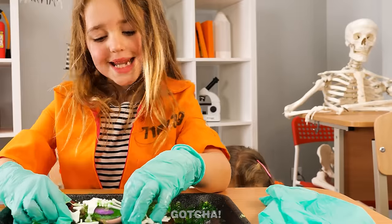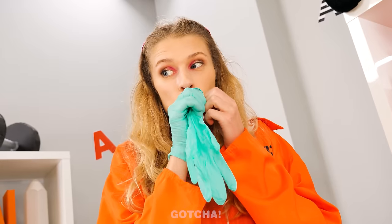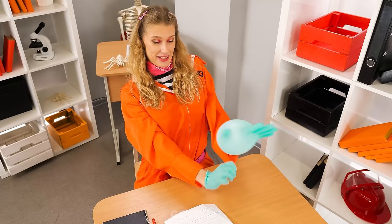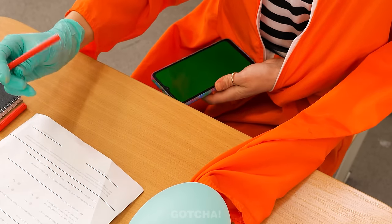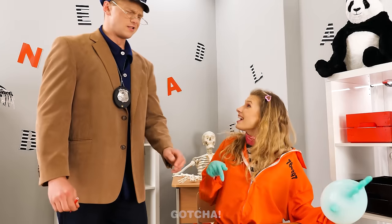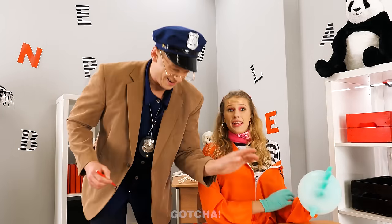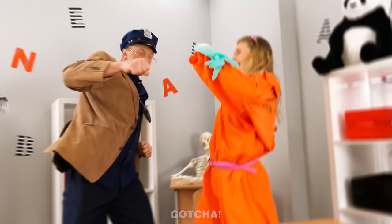The phone landed in a toxic bucket! Are those gloves? I'm going to blow the glove up and turn it into a balloon. Then I'll use it as my fake hand, while I use my real hand to hold the phone and search for the test answers. Look, teacher, I'm done! Let me see. Nice! You got a perfect score! Woohoo! I did it! High five!